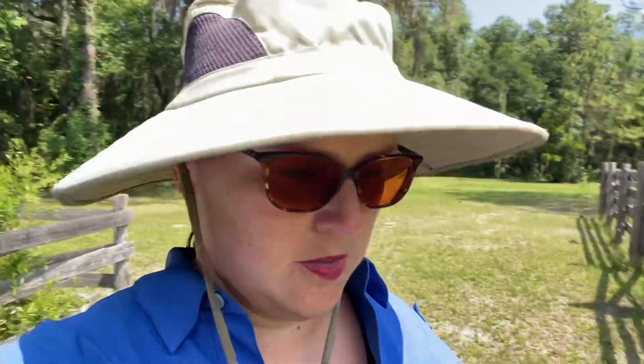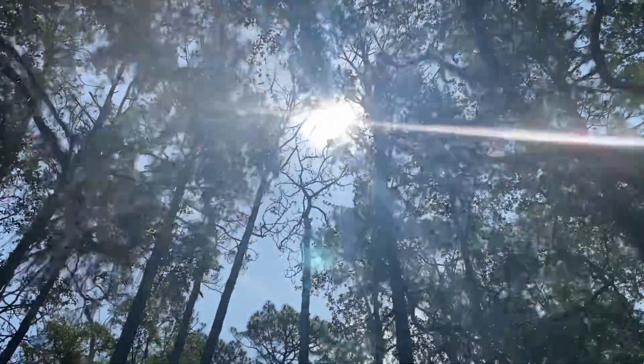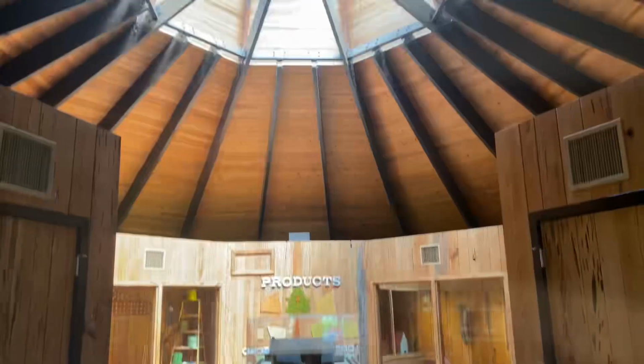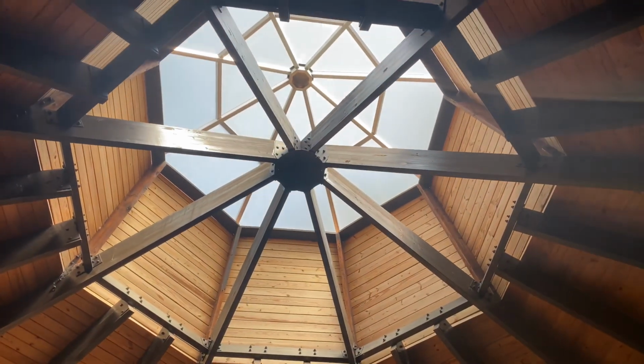Okay, I love museums. It's no secret. I was a tour guide, but this place is really impressive. There's not a lot here, but what they have is really special. Like, there's not a lot of land here, but they have this whole cracker homestead. They have the beautiful museum building. The architecture is gorgeous, and it smells so good because it's all lumber. And the museum is well done for the most part.